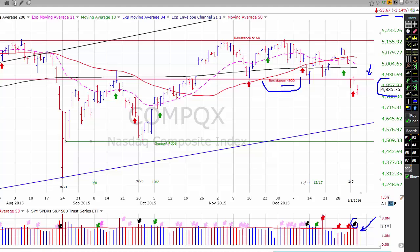For you followers of William O'Neill, we are in a market in correction. We've been in a market in correction since January 5th. Right now, the NASDAQ is bracketed by support down here in the 4506 area and resistance up here, as we mentioned, in the 4900 range. Our market timing model is showing a sell rating on the market, which indicates that we should be off margin and aggressive traders can sell short.